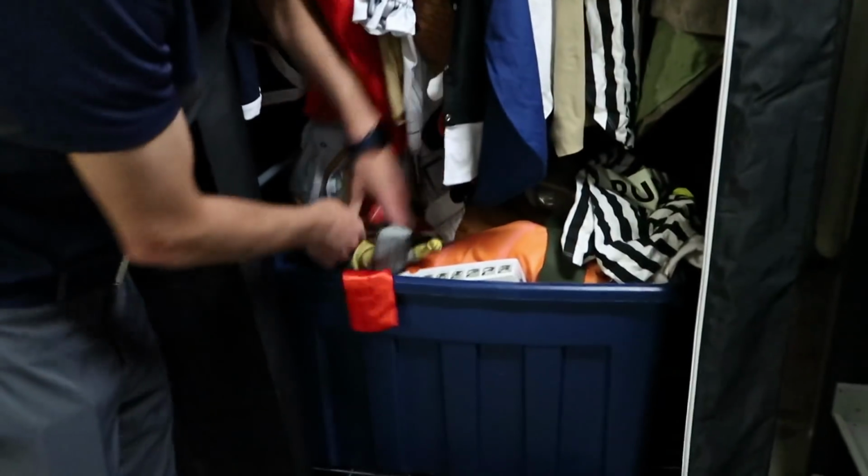So this is your bigger ones that didn't fit on hangers. I see BB-8. I see a roasted turkey. We have a live turkey and a roasted turkey. I see like this rubber cowboy you can make him wear, like a saddle. Same with the jockey.